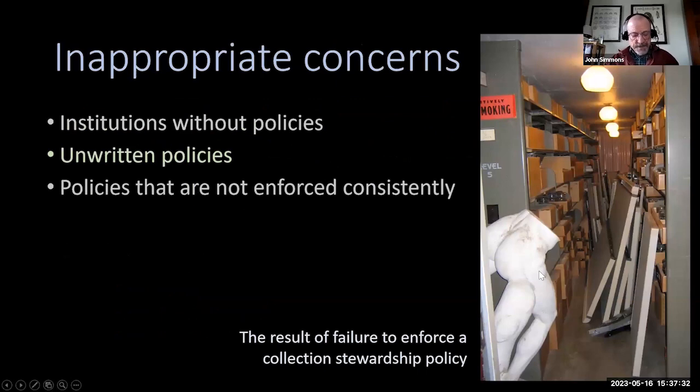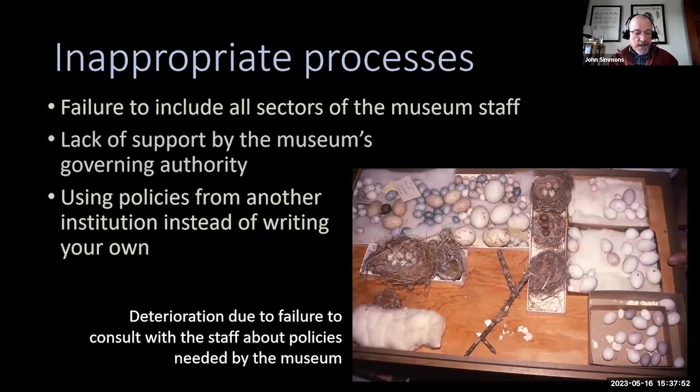So inappropriate concerns means things like institutions that do not have policies, or policies that are unwritten, which are terrible because they can never be transmitted accurately to the staff, or policies that are not enforced consistently, because if you're going to have a policy, it should be enforced consistently. Inappropriate processes include the failure to include all sectors of the museum staff in policy development, or the lack of support for the policies from the museum's governing authority, which is why you should take those policies to the governing authority for a formal approval. And one of the most common process errors is using the policies from another organization and applying them to your own without thinking about your own organization's particular collections and needs.